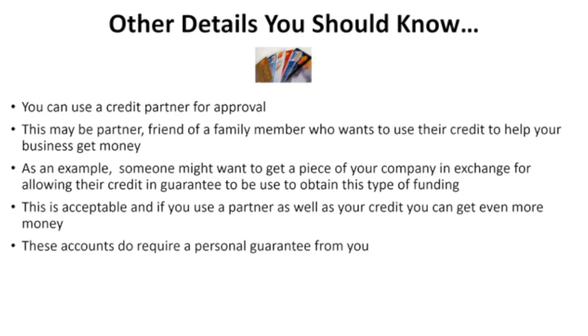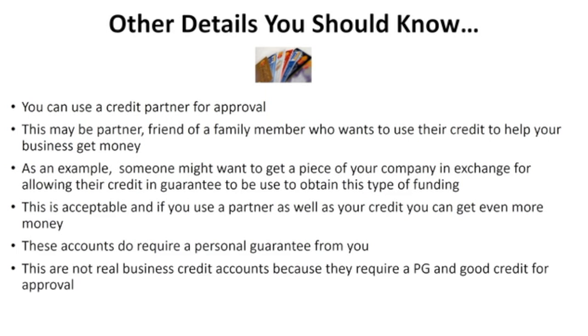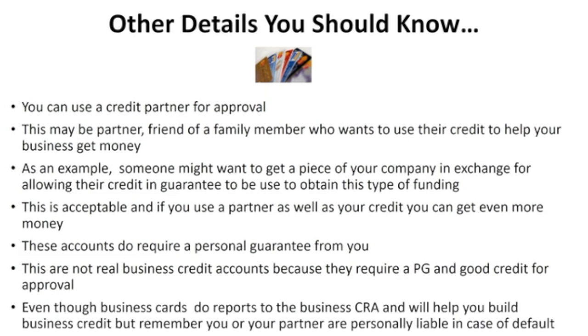These accounts do require a personal guarantee from you. These are not real business credit accounts because they require a PG and good credit for approval. Even though business cards do report to the business CRAs and will help you build a real business credit, remember, you or your partner are personally liable in case of default.